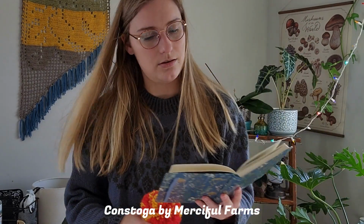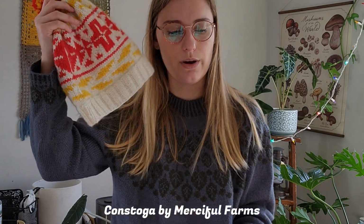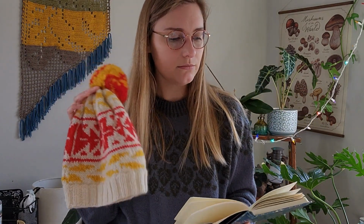This is another gift knit for my husband. It's the Constega beanie by Merciful Farms, and this is with Red Heart Full of Sheep. The main color is Little Lamb, the white. The yellow is Honeycomb, and the red is Poppy.